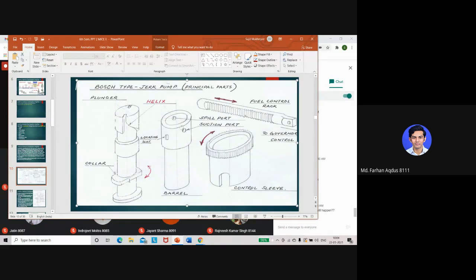Much lower down the barrel, plunger, you will see there is a collar. This collar is used to rotate the entire plunger to a certain degree. I think at about 90 degrees at most, maybe a little more. I don't really know how many degrees it is rotated. But it can be rotated to some extent. And how is it rotated?